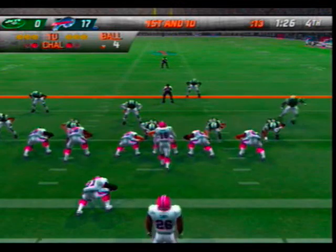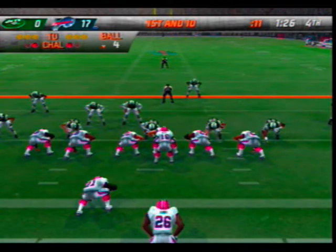First and 10. Watch your eyes. Let's go, D. Let's go, defense.